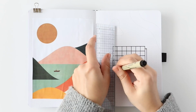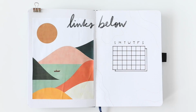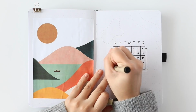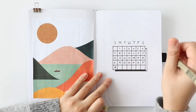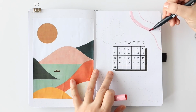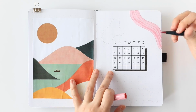I then went in with my Micron in size 08 to make February's mini calendar, and as always, all of the products you're seeing me use in today's video can be found linked below. Anytime I'm using a Micron pen in this video, I'm typically outlining things in size 08 because it provides such a nice bold black, and more of the detailed additions are done with the size 05. I really like this pairing, and it truly amazes me how such a small change like pen size can help make a spread more balanced.